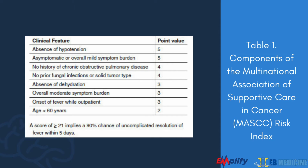And even though fever in a cancer patient can be from a variety of causes, including venous thromboembolism, infection, and the cancer itself, given the high mortality of neutropenic fever, the patient must be empirically treated for infection. Before discussing treatment, let's talk workup.